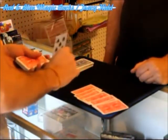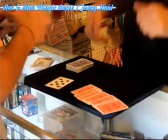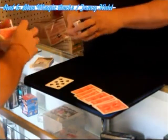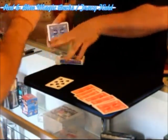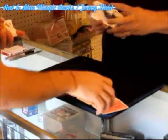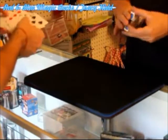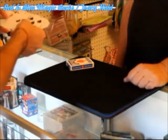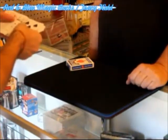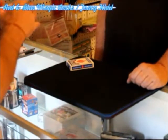That's sweet. Is that your card? That's really good. Can I look through the rest of the deck? Oh yeah, absolutely. What do you think? That's really good. Wow. It's called the red and blue deck.